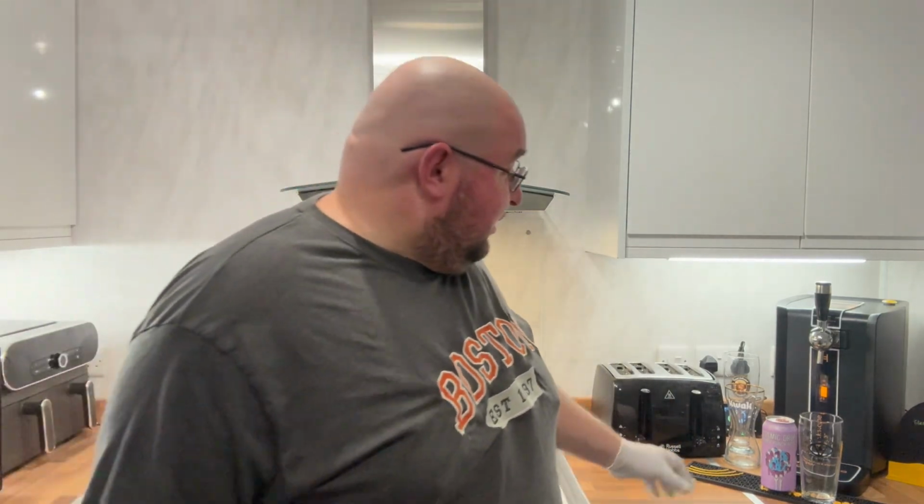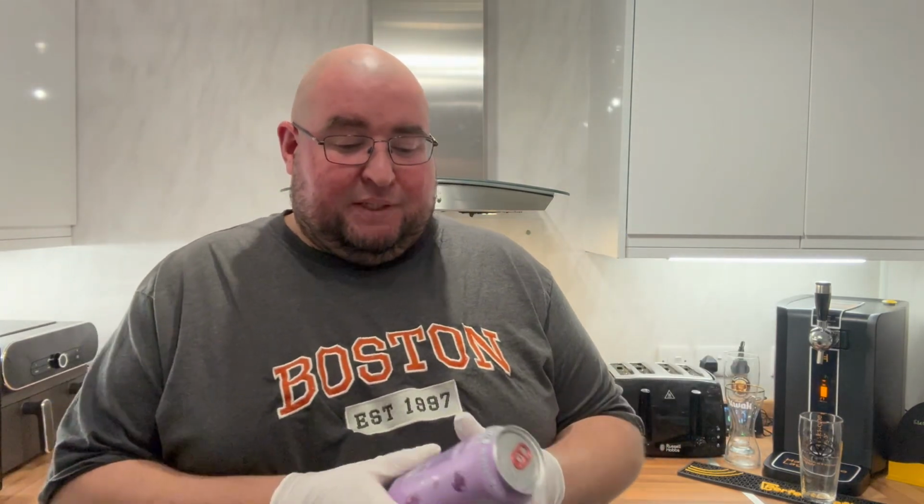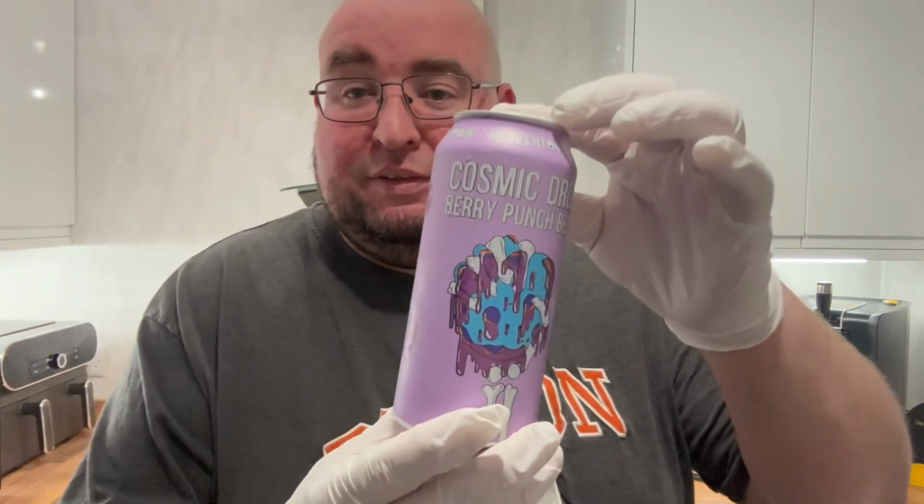It's time to examine another beer, and this time we've got a Beavertown beer. This is a Cosmic Drop Berry Punch beer. So this is new in Tesco's, probably some other supermarkets as well. I picked that in Tesco's. It's 4% berry beer. Now, let's take a look at the can.